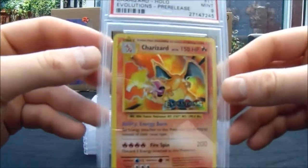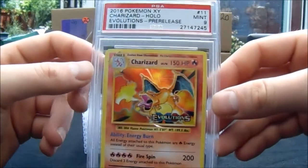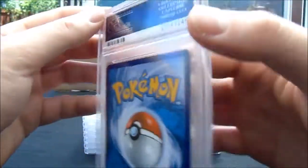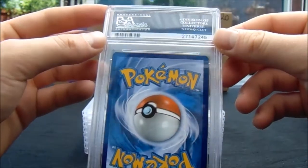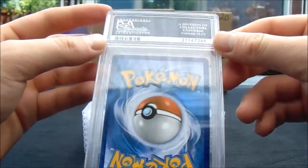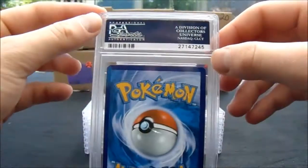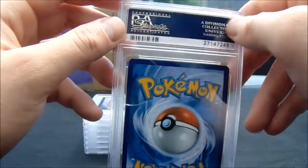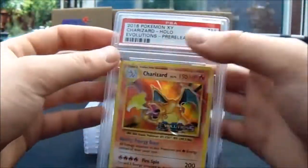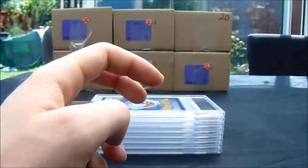Onto his pre-release Evolutions Charizard. These are really in demand right now, and a Mint 9 is a really respectable grade. It's probably not going to get the gem just by looking at the back of it, because it's so minor, but it probably would just hold it off from the Gem 10, really. Still, beautiful card, pre-release Evolutions right there. So expensive now to just get hold of them.